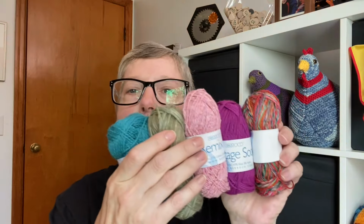And then Baroque came through, and they gave us what is really kind of, if you've ever heard of a flight of beers or whatever, like a little sampler set of a certain type of drink. Well, they gave us a little, let's see if I can hold these all up at once, a little sampler set of a bunch of their yarns.